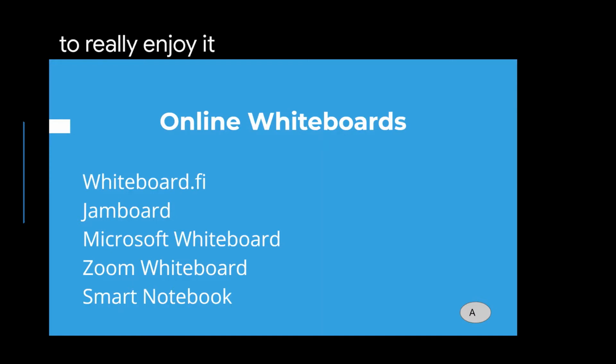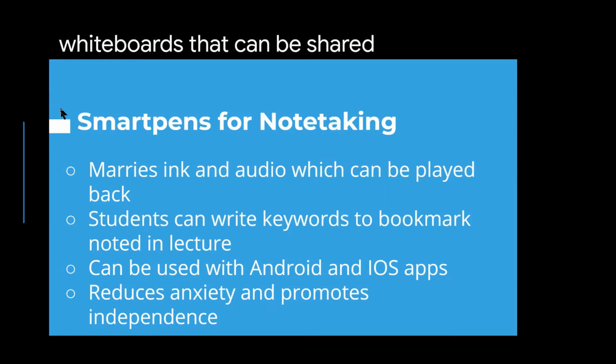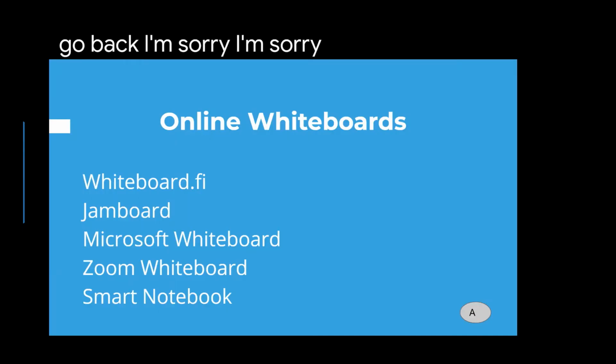Microsoft Whiteboard and Zoom Whiteboard are also additional virtual whiteboards that can be shared between teachers and students. And just to let you know that if you have a smart board, can you just go back, Brian? Oh, I'm sorry. Sure. If you have a smart notebook or a smart notebook software, this is another place where you can take notes and share it with students. Sharing notes with students is a very common note-taking support technique, and using something like one of these online whiteboards can really be a great tool for that.